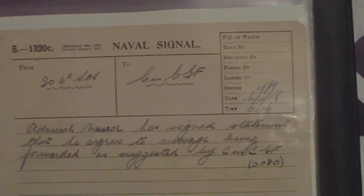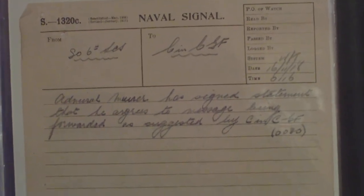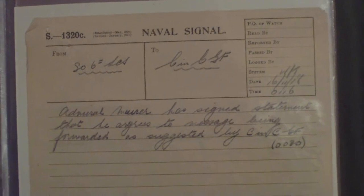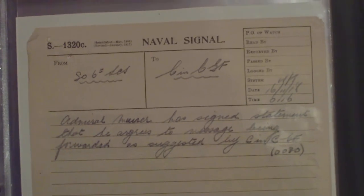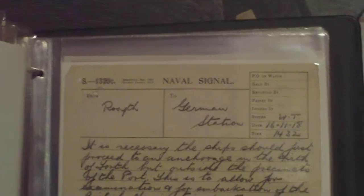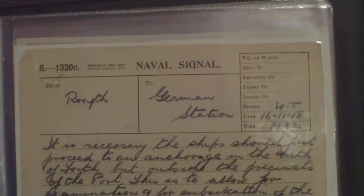This is the 16th 11th 18. Admiral Meurer has signed statement that he agrees to message being forwarded as suggested by CNC. 16th 11th 1918. Rosyth to German station.